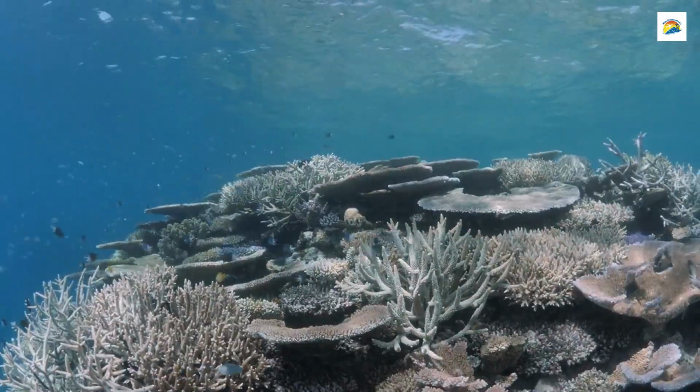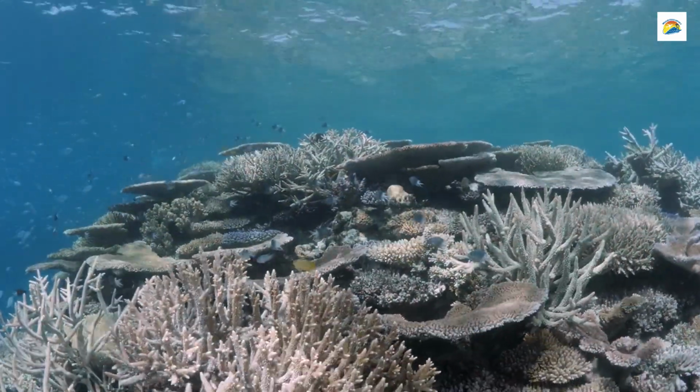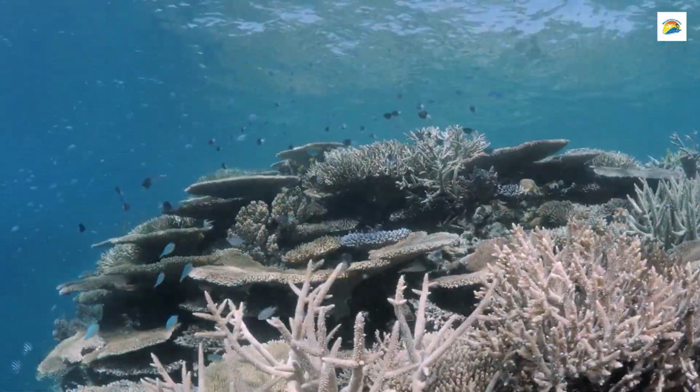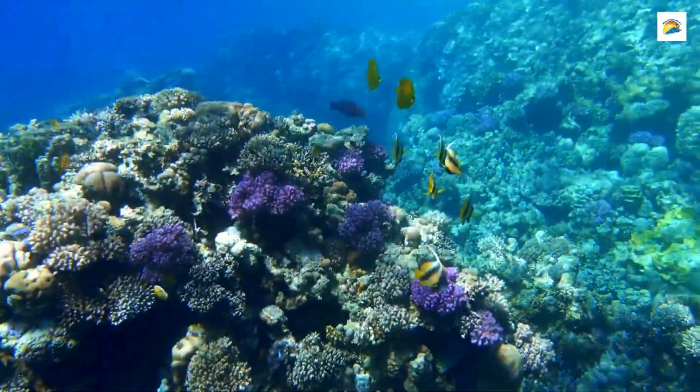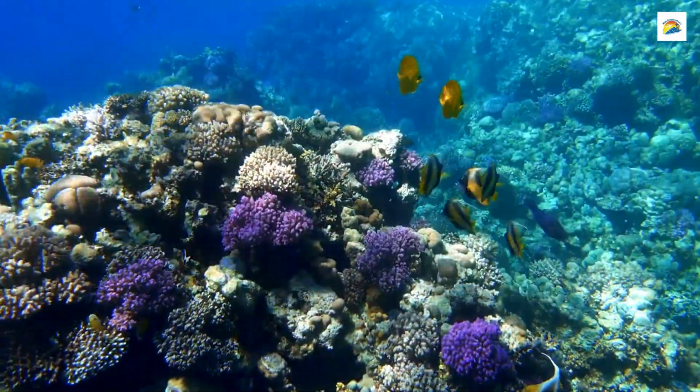Here's a fact that might surprise you. The Great Barrier Reef is not just home to corals and fish, but also to a diverse array of sponges, crustaceans, and mollusks. In fact, scientists estimate that there could be thousands of undiscovered species lurking in its depths.